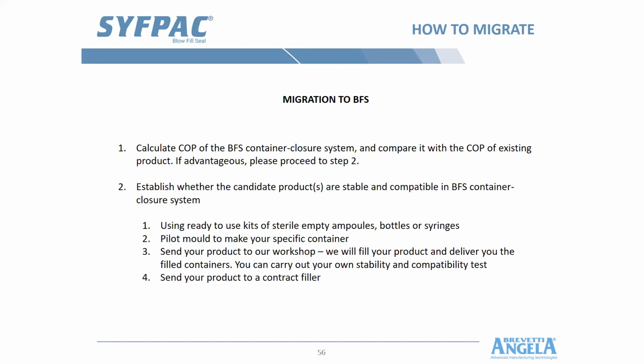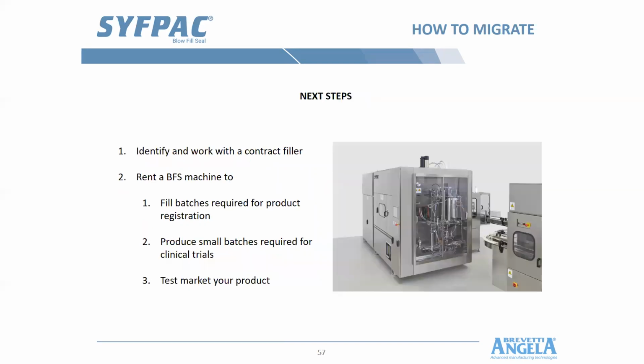And once that is done, and once that product is found stable and compatible, then the next step is to order the machine, or you can identify and work with a contract filler or rent a BFS machine to fill batches required for registration, produce small batches required for clinical trials, and test market your product. And if you are satisfied with the whole process, then you can buy the machine.